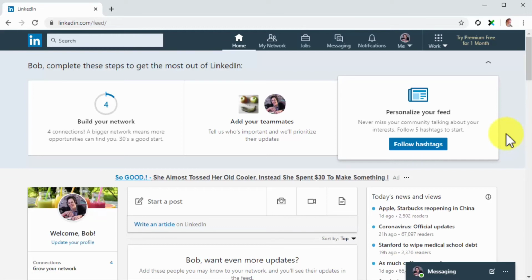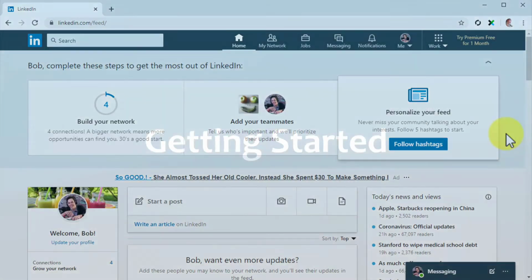To do that, you have to create and share content that is relevant to the audience that you want to reach on LinkedIn. For this, you'll need to know what the topics are that this audience wants to talk about. And in this lesson, we're going to show you how to use the Content Suggestions feature to find out what are the hottest, trendiest topics on the platform.